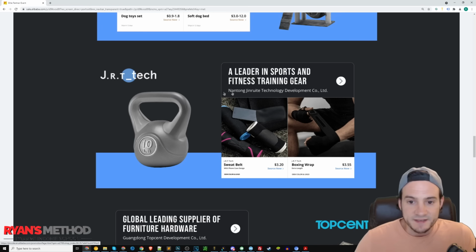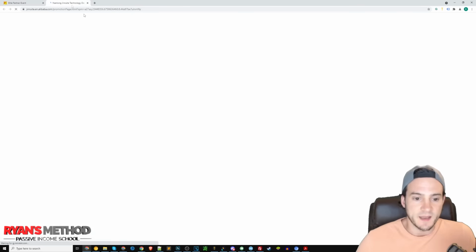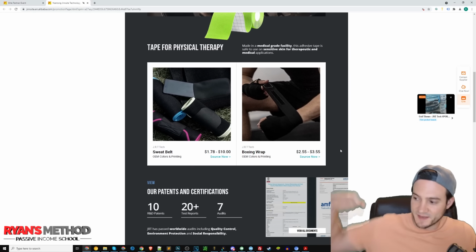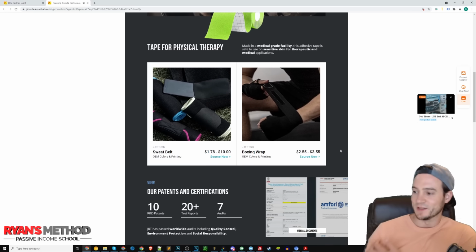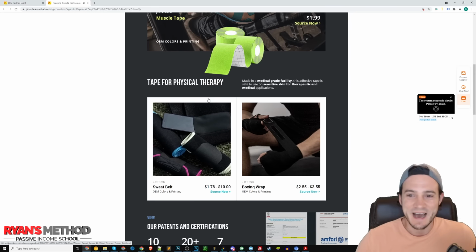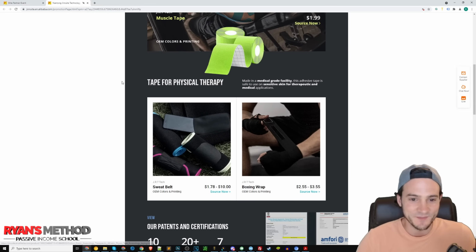Let's see what's next. Nantong Jinroot Technology Development Co. And it looks like they got some workout equipment. You guys know I'm no stranger to the gym. I do spend quite a bit of time down there. Of course, when I look at myself on the webcam, my bicep looks small, or maybe I just have body dysmorphia. But yes, I do love to work out. It's pretty much daily for me.